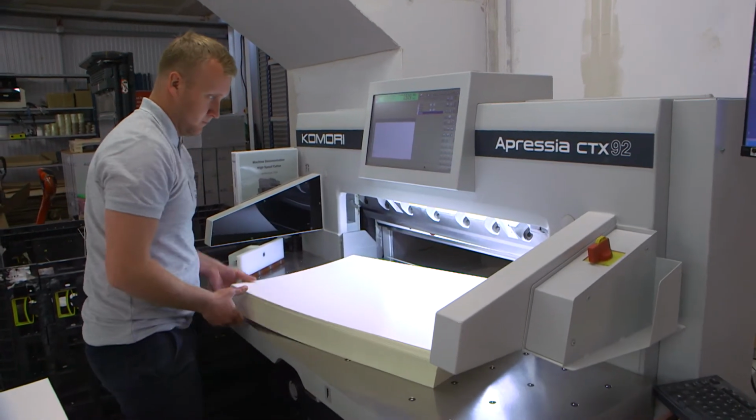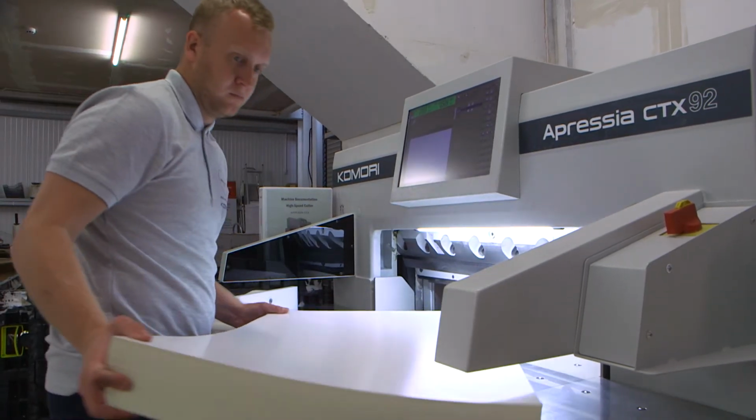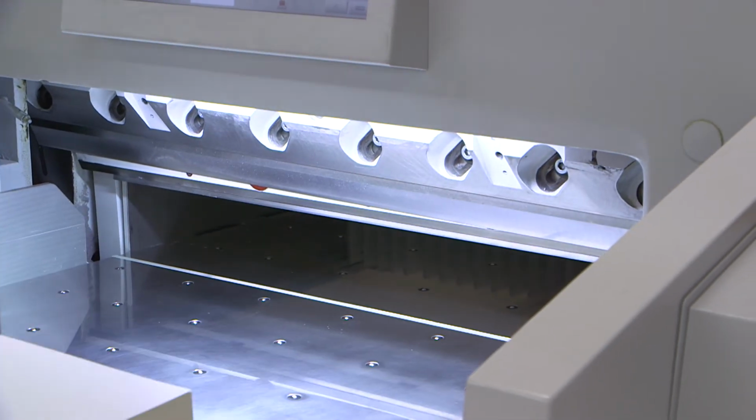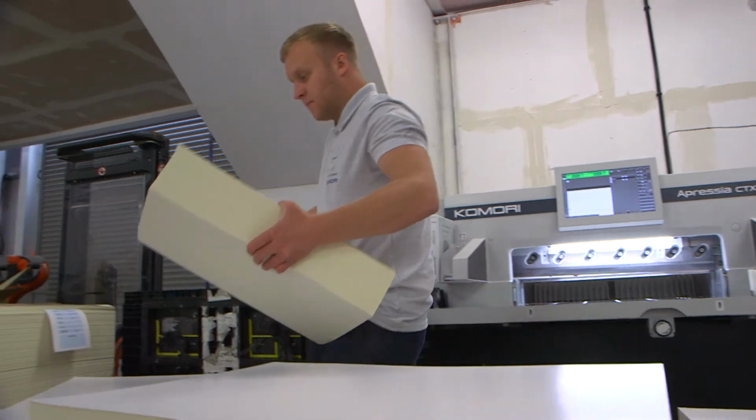When we bought the G29, we also opted to buy a guillotine from Komori, because they recently launched their guillotine range, and we bought a 92, which fitted really well with what we were doing at the time with commercial print, which has proven really successful. It's a great machine, it fitted straight into production really quickly, the team really like it, it's easy to program and that sort of thing.